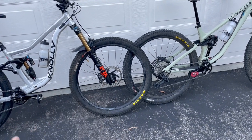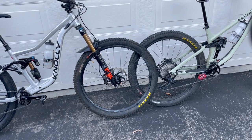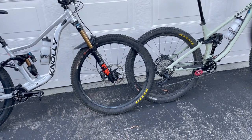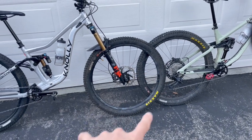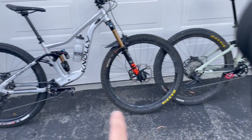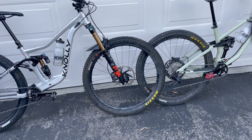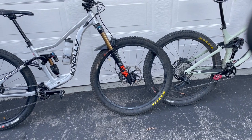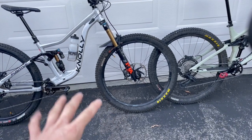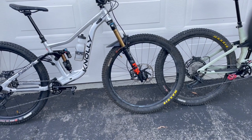Both bikes set up wise, I try to get as close as possible so that there isn't a difference, say, if you use different tires or different tire pressure. Both of these have the same tire pressure: the front is 20 psi, and the rear is 22.5 psi. So again, I'm trying to replicate everything and make everything the same as much as I can, so that it really boils down to the geometry of the bike, the kinematics. Kinematics.